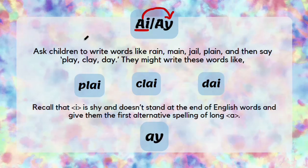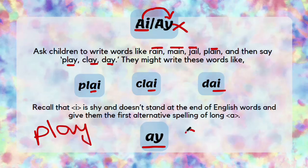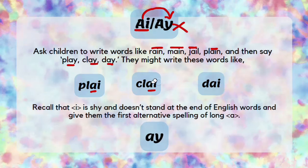Let's have a look. You can ask children to write words like rain, main, jail, plane, and then suddenly say play, clay, day. Since they don't know anything about a Y existence, they will write play, clay, and day with the same AI spelling. This is the time when you will help them recall: do you remember I is shy and it doesn't like to stand at the end of English words? So we will write the A sound at the end of English words with a Y, and then help them change the spelling of plai to play, clai to clay, and dai to day. Right? So this is an easy peasy technique to give the first alternative.